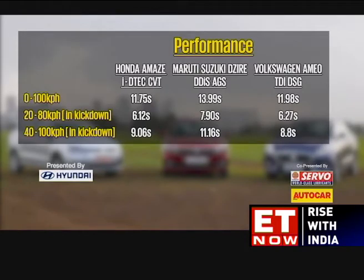And of course, the other thing we tested was performance. The Amaze, with its quick responses off the line, got to 100 kph the soonest in 11.75 seconds. And the Ameo is not far behind at 11.98 seconds, a gap that it soon closes as you get past 120. The Dzire meanwhile clears the turn in 13.99 seconds.